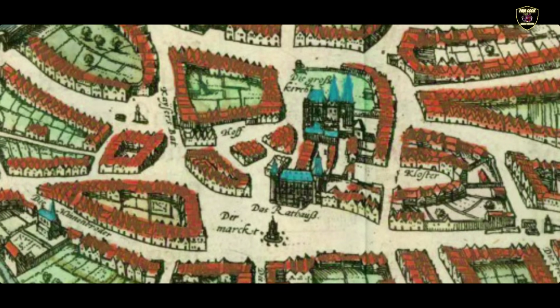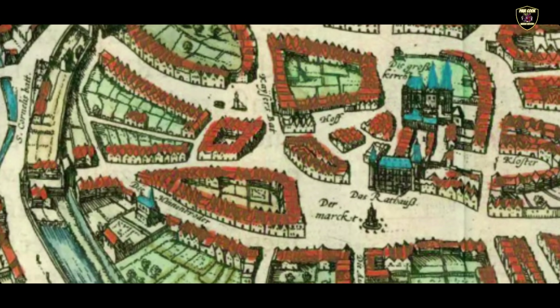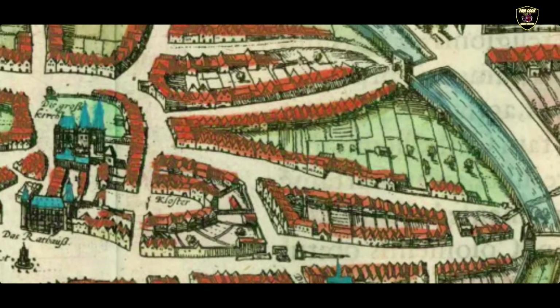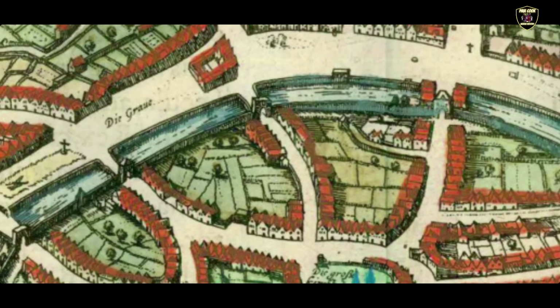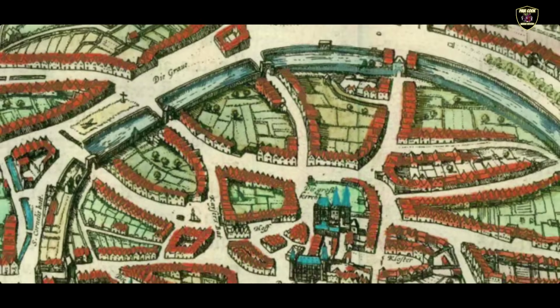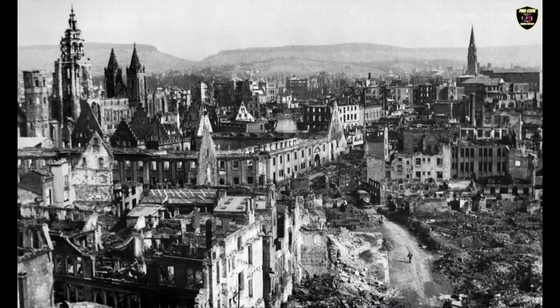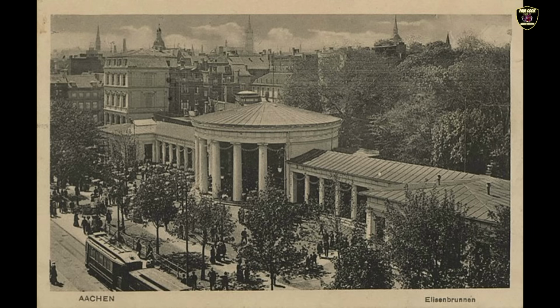There we go. I've been here. I went to a Christmas market here as well. Very, very interesting place. And I think that cathedral is where a lot of the Holy Roman Empire leaders got initiated. So let's have a look at the buildings in Aachen before the war.